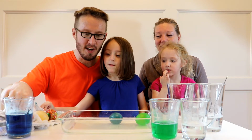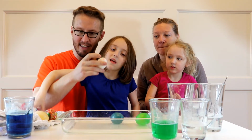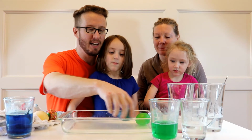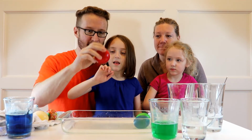So here's a normal egg, right? Can I touch it? Yeah, just touch it softly. It's a little bit hard on the outside, right? So let's take a look at something else that's a little bit hard. Here's a Pokemon ball. It's kind of shaped like an egg. And this is hard, right?